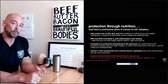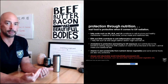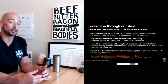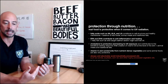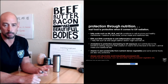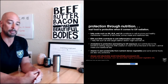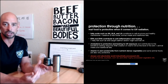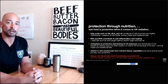But the best thing that we can do to protect ourselves is, first of all, eat real food. Because when we eat real food, we're giving the body all the different precursors that we need to protect the body properly. The fatty acids that we consume from animal meats and traditional fats give us the proper raw materials to build the body properly. And when we have good cell membrane structure, it's very protective against this kind of damage. EPA and DHA, which are part of the omega-3 family, give us the ability to anti-inflame and heal properly. Most of us are probably getting that if we eat wild-caught salmon, and a lot of us, because of our supplementation talks, are probably taking a cod liver oil or virgin cod liver oil. So EPA and DHA are going to help us heal from that damage.